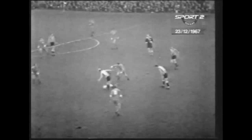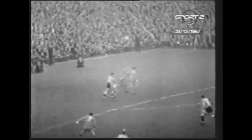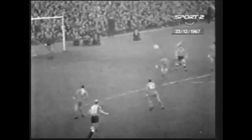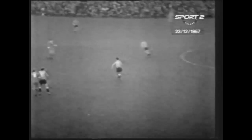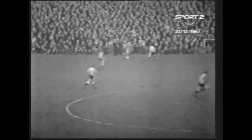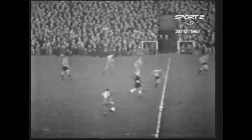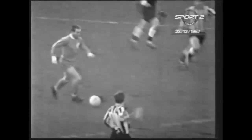Running into trouble. Eiling. Liverpool really not playing with any kind of poise at all at the back at the moment. Moncur. Now Tommy Smith trying to bring some order into the side. To Thompson. 10 minutes gone and still no score. St. John. This is Hatley.